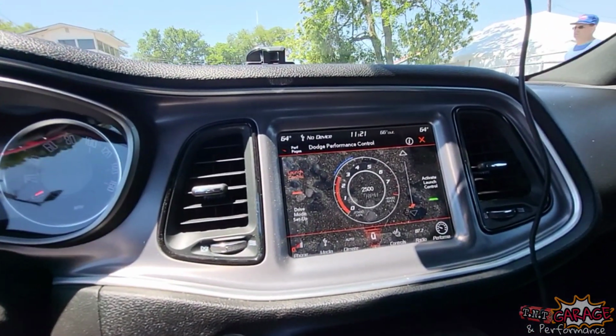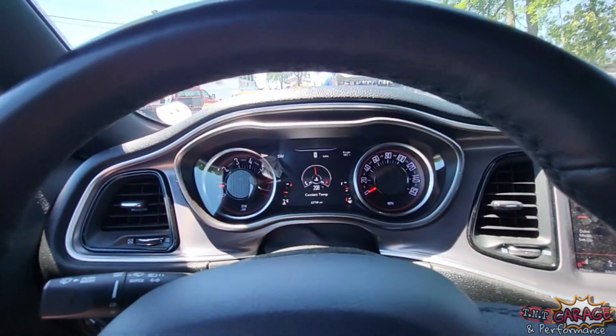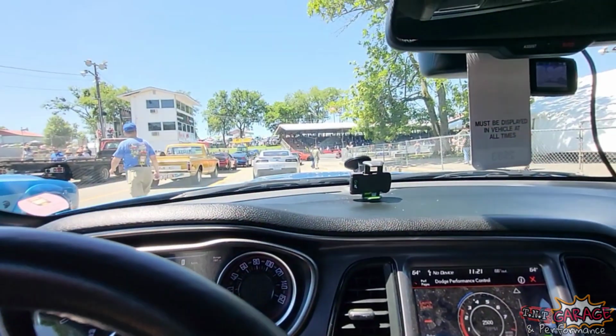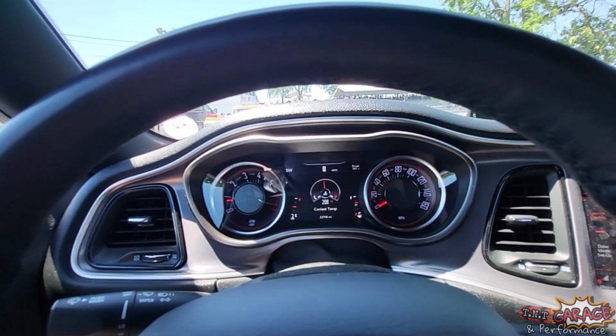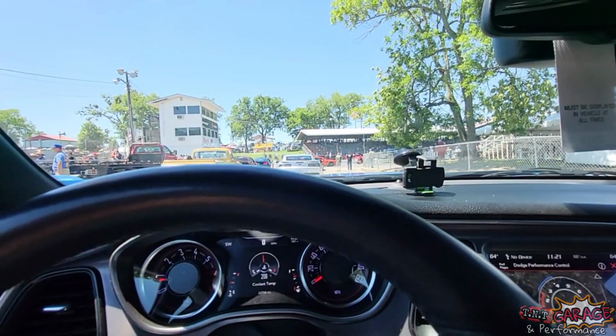I'm actually going to have the launch control set up this time, because I just bogged it off the line and hurt my own reaction time. So hopefully with the launch control and being ready for it, we can break into the 13s.